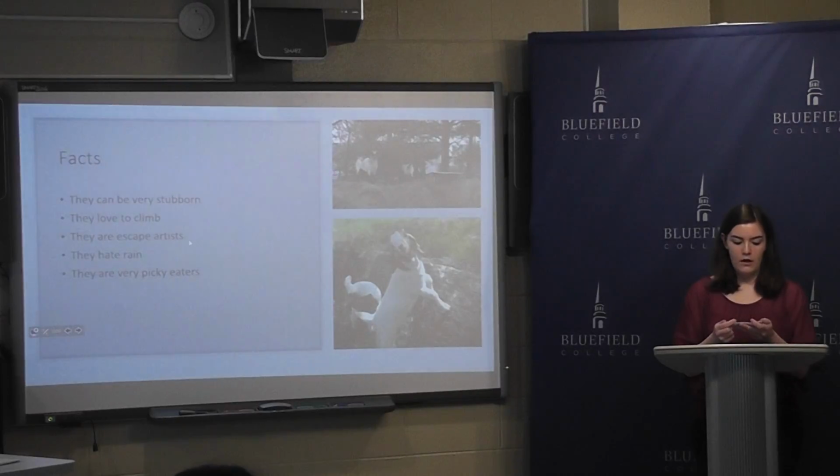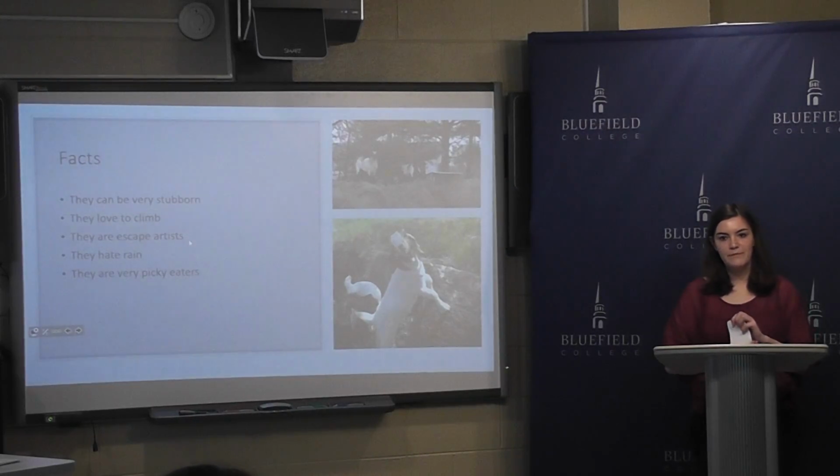In conclusion, there are more than 450 million goats around the world. There are many breeds of goats, from Boer goats, like your meat goats, and your dairy goats, and your goats for fiber. And then you have your pygmy goats, which are the most popular breed as pets. They can be stubborn, picky eaters, and escape artists, but in the end, this is what makes goats unique.